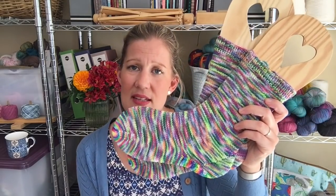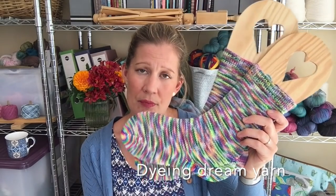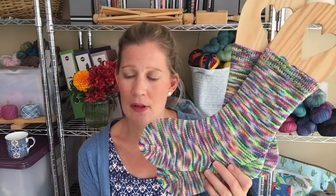Okay, so we talked about the knit along, so I'll show you the third pair of socks that I have completed for the knit along. This is my third pair and it's from Dying Dream in ACT in Canberra. I think she's located.